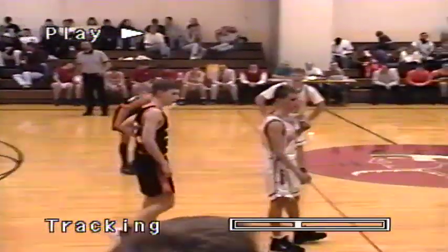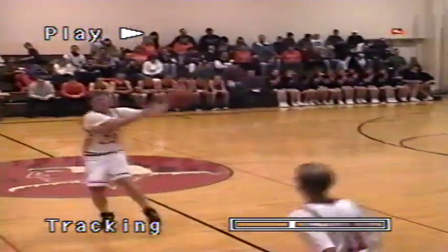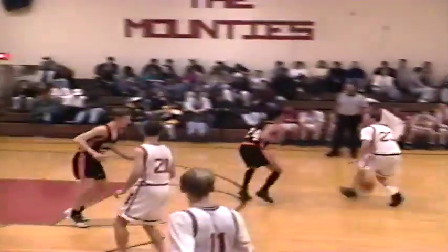The teams are back for the second half of action here now. There better be a little more action on behalf of the Trojans or they're going to get really upset up here by these Mounties. There's a pass inside for two, no good, and Zielinski with the rebound. UD got to start playing as a unit here now and really put something together.